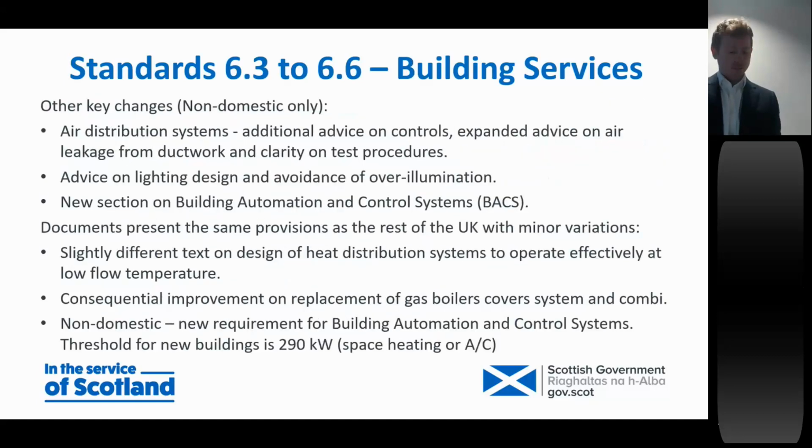There's some non-domestic elements here. Some key points at the front here. So air distribution systems, where there is additional advice on controls, expanded advice on air leakage from ductwork and clarity on test procedures. Some additional advice on lighting design and avoidance of over-illumination. And then a brand new section on controls, so building automation and control systems.